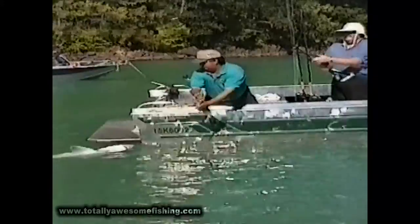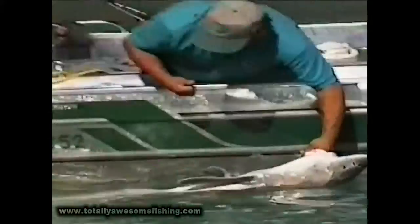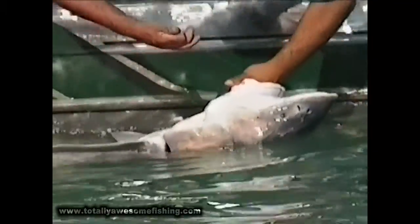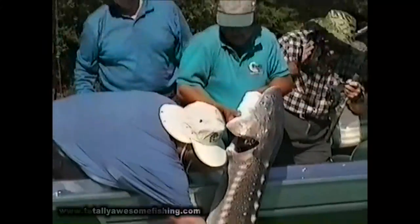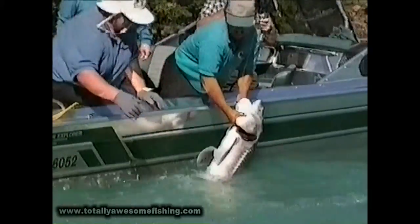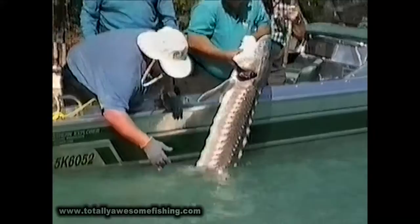That's what doesn't spook it, is it? Take that lead off. He's a pretty hefty fish to be bringing in here, I think. Why don't you, Dan? We can get some good photos from here. Just get a hold. Good idea. Next time he kicks, grab his tail.